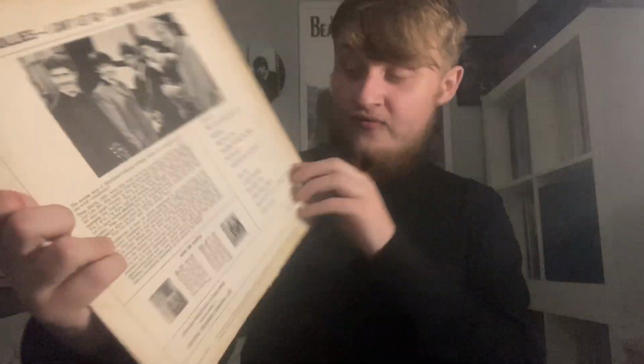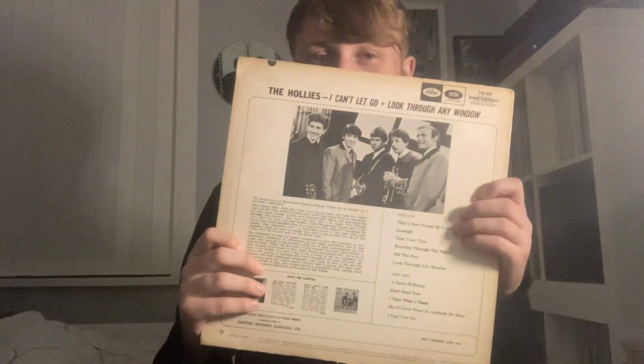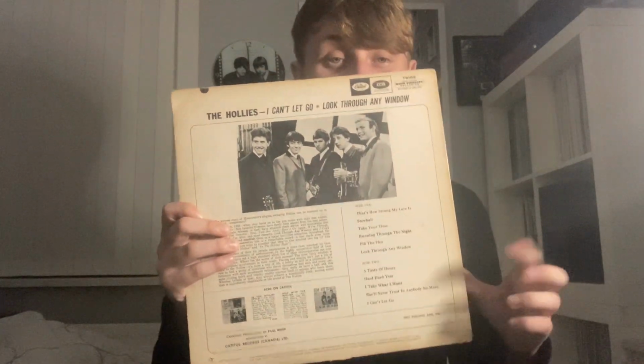And it does have there, it says, "She'll never trust in nobody no more." Now, I've never heard that whole song before. It's actually the same song as Oriental Sadness, but they just chose a different title. It's the exact same song, not different at all. And it is, of course, on the Canadian Capitol label.